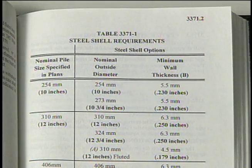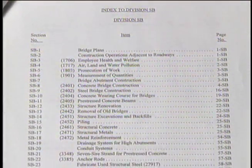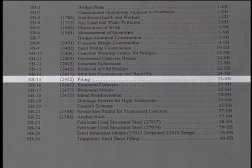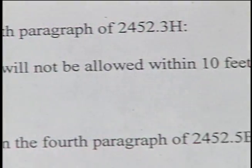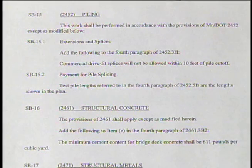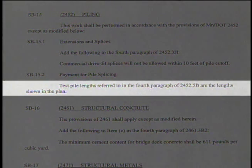The final part of our review will be of the special provisions. Looking at the index for the SB, which stands for Special Provisions Bridge, we will now review the piling section on page 25 SB. SB-15.1 is about commercial dry fit splices not being used within 10 feet of the pile cutoff. SB-15.2, payment for pile splicing, is clarifying that the test pile length shown in the plan is full length. If the contractor furnishes the test pile in 2 pieces, there will be no payment for the splice.